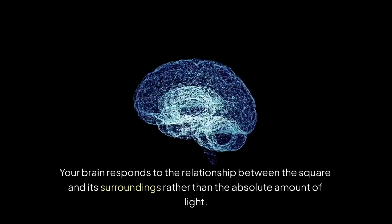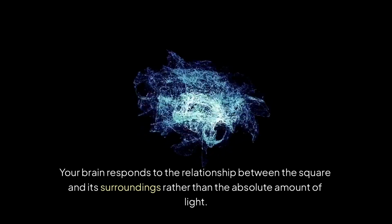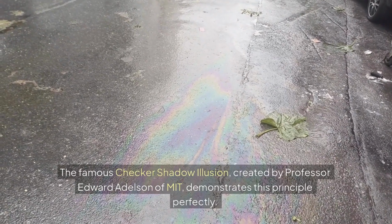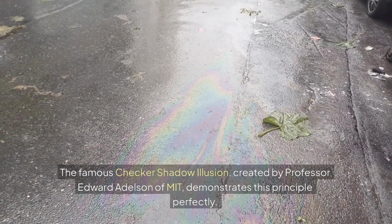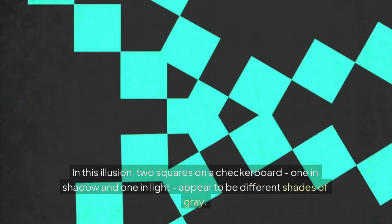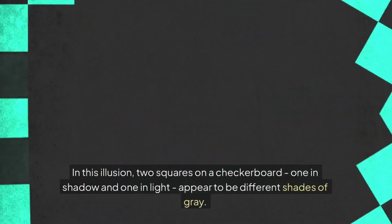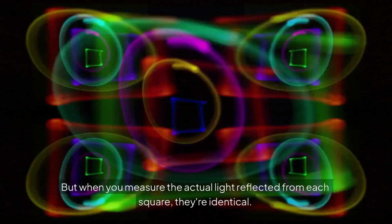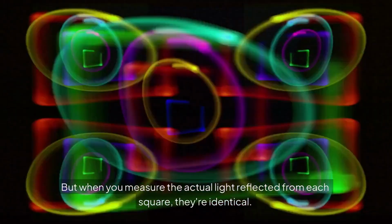The famous checker shadow illusion created by Professor Edward Adelson of MIT demonstrates this principle perfectly. In this illusion, two squares on a checkerboard, one in shadow and one in light, appear to be different shades of gray. But when you measure the actual light reflected from each square, they're identical. Your brain compensates for the shadow automatically without your conscious control.